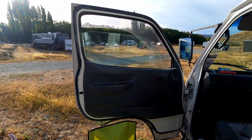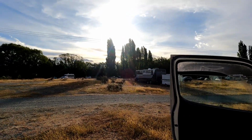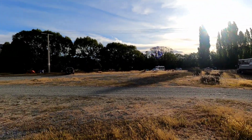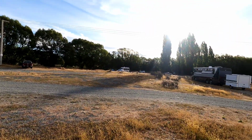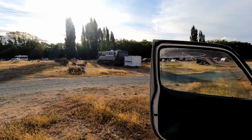And we're at the campsite in Omarama, or Omarama, as Google Maps calls it. And this is a DOC campsite, and it's actually free. I thought that you had to pay, but it's free. But there is donations, so we'll probably give them a donation, and we'll probably go for a walk down to the river later, after tea, obviously.